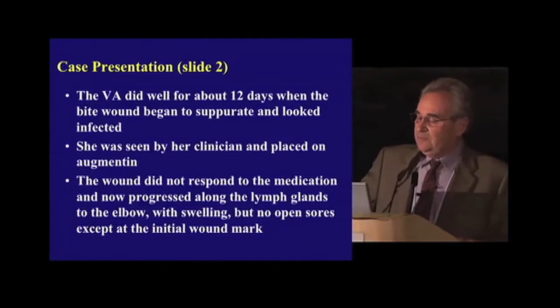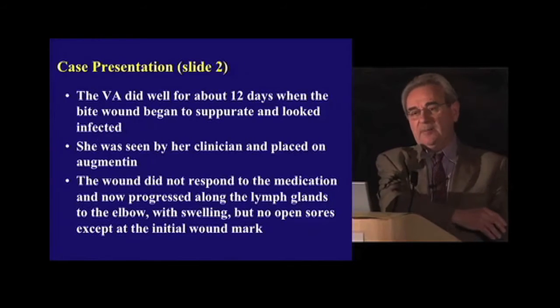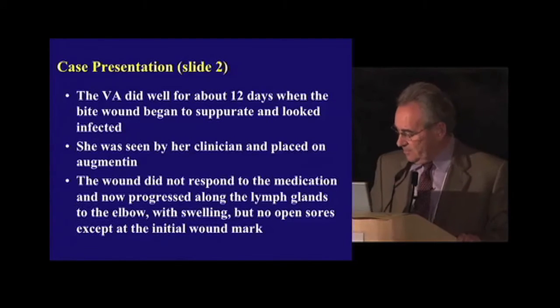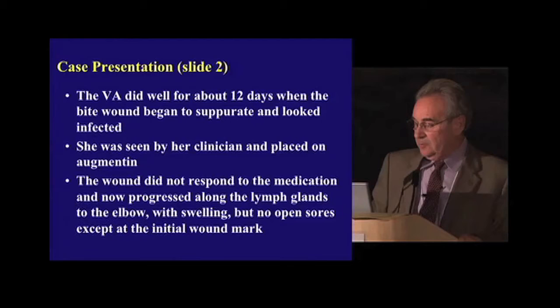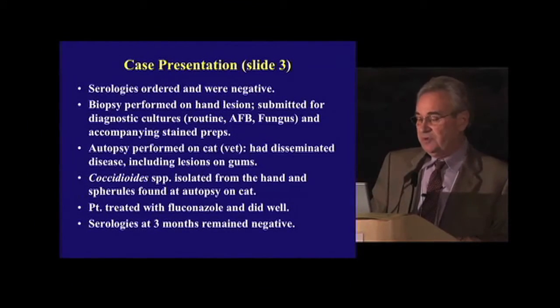The vet did well for about 12 days, and then the wound began to suppurate a little bit. And she really got sick in terms of the localized infection, which went progressively up towards the upper arm, almost following the lymph glands. Like a sporadic presentation, but oftentimes nocardiosis will look like this as well. Serologies were ordered, were negative. The serologies for cocci were ordered, were negative.